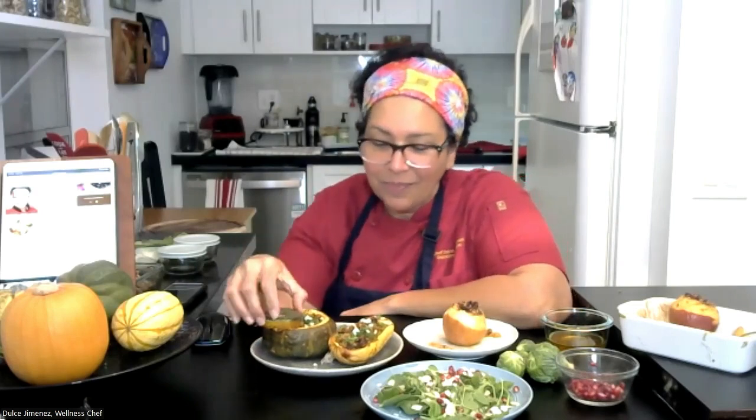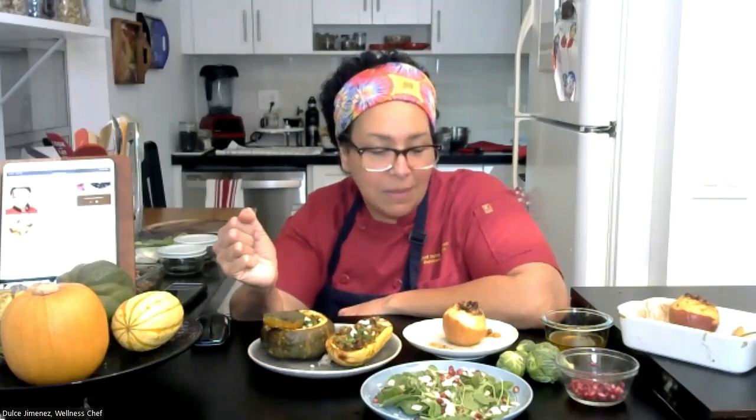Also, we made tonight an amazing stuffed delicata pumpkin and kabocha pumpkin with mixed grains and quinoa, spices, herbs, a little bit of feta cheese on top, and scallions. These are amazing side dishes for your Thanksgiving meal and a healthy dessert. You can eat this with a little bit of yogurt, coconut cream, or whipped cream, or even ice cream.